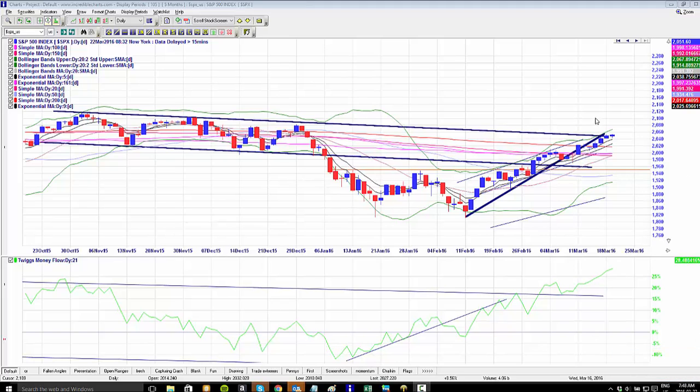So the open range was obviously set on Friday, a high of 2052, low of 2041. We did not break open range yesterday, so we are still in neutral mode. The volume was 6.5 billion on Friday, only 3.39 billion on Monday, so very low volume, very little action. Now, that wasn't to say that we didn't have big action in some of the stocks.